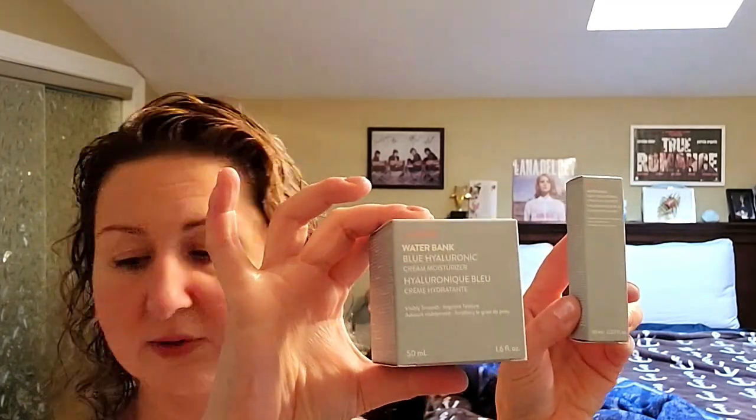Isn't this the same? Yeah, it is. It's this. What is this? What's the difference between? I guess it's a travel size? I don't know why I got two of these, to be honest. I forgot, but it's the same thing, it says. I think. And then this, I think, is the lip product.